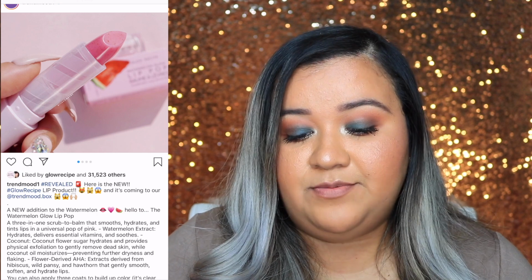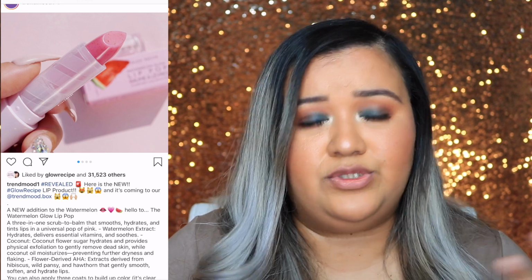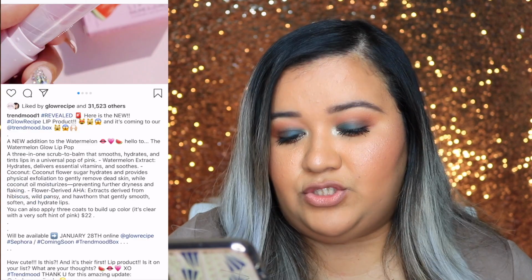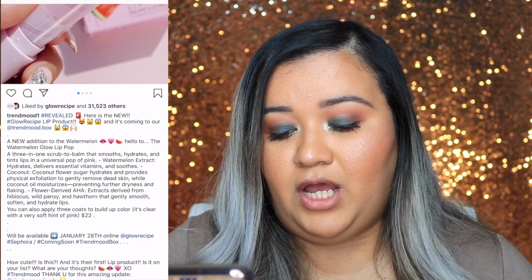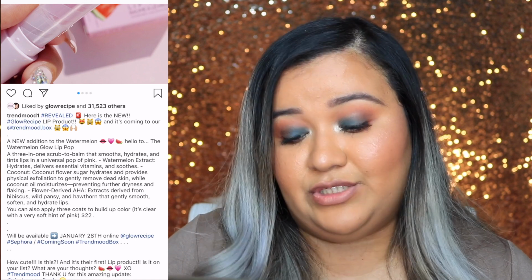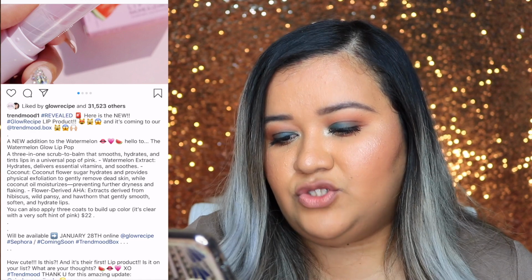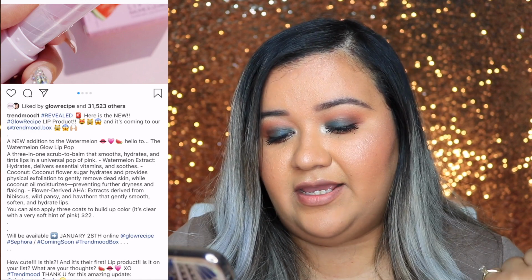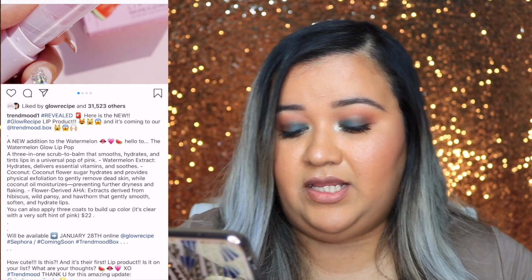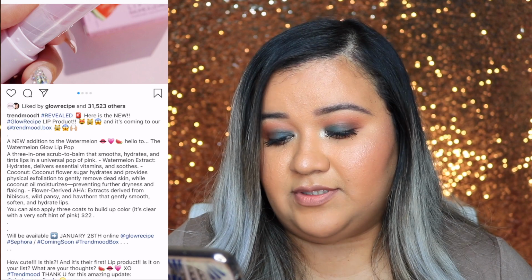Then Glow Recipe is dropping this new lip balm. They're calling it the Watermelon Glow Lip Pop. It says you can apply 3 coats to build up color, but it's clear with a soft hint of pink. And it's gonna retail for $22, girl. Oh, it's actually a scrub to balm. Ooh, that's interesting. So it smooths, hydrates, and tints lips with a universal pop of pink. Watermelon and coconut extracts. It sounds amazing.